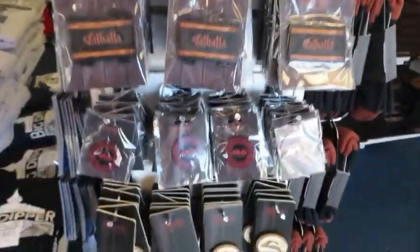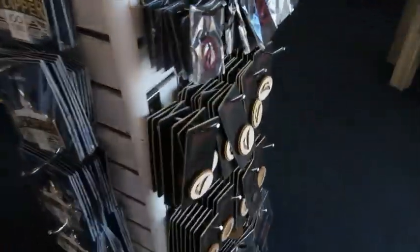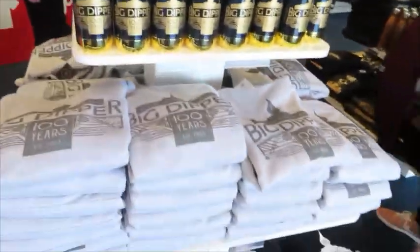Of course, you got all your stuff here as well. Key rings and badges. And magnets. Got the 100-year one. I don't know. Get this next time. I like it, next time. Get this one now.